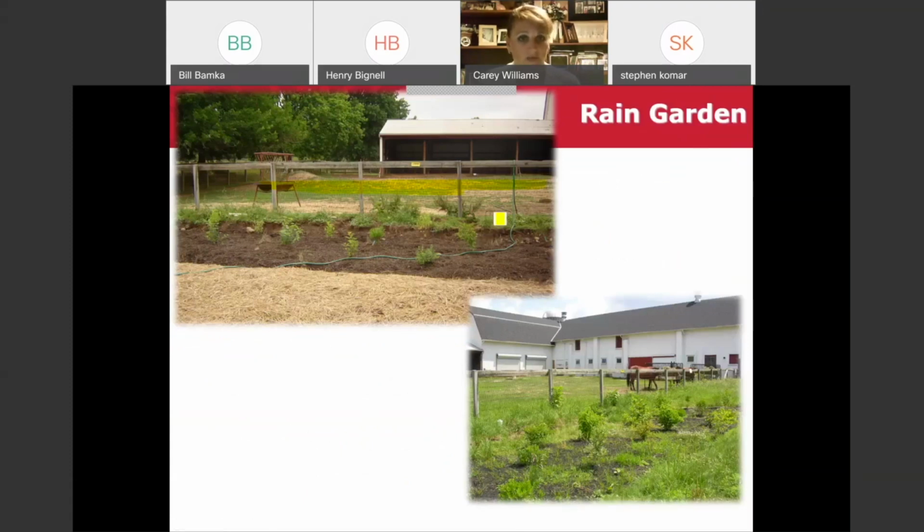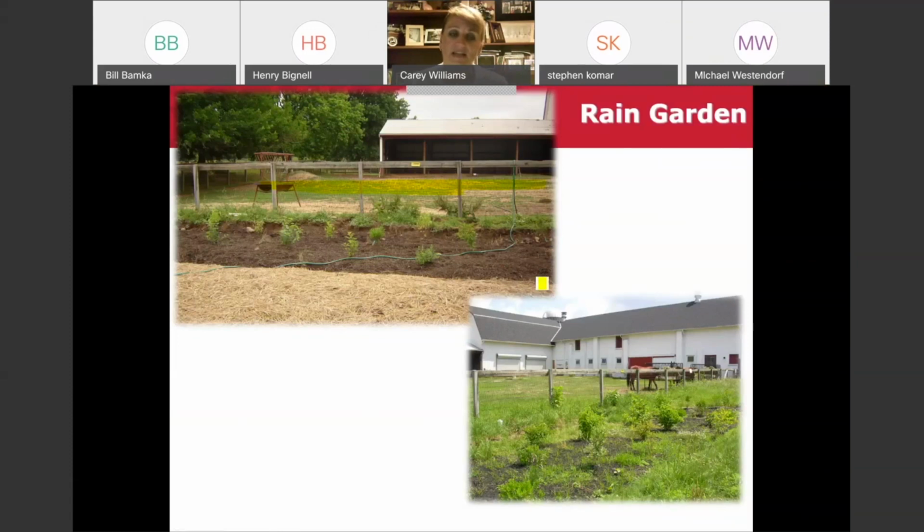So what we did is we planted an area, and this was actually the Rutgers Environmental Science Senior Design Team who did this for us. It's a little bit of a hollow area with all these really nice plants in there, where they were able to take up the nutrients that run through the paddock. They can actually now take up the nutrients from the manure and take it out of the soil before it goes into any waterway.